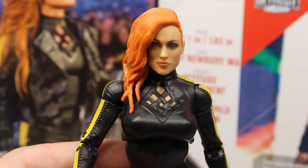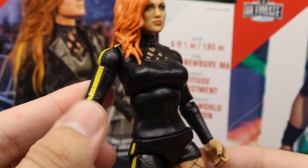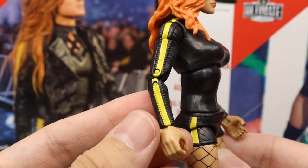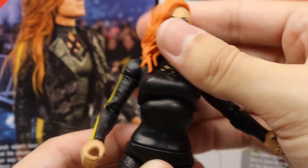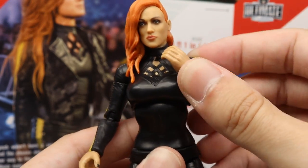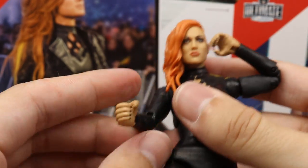But as far as the rest of the figure is concerned, let's get into the rest here. Going down, you do have her all black bodysuit going on right here. You got the Kill Bill attire with the stripes. Love the stripe color. I think it looks good. You got all this stitching detail on the arms. You have the same diaphragm style torso that we got out of the Ronda Rousey, which is really nice. Arms feel tight. Arms feel good. You have the double jointed arms, which are just fan-freaking-tastic. She can punch herself in the face.